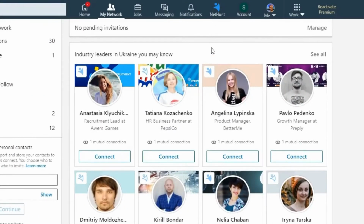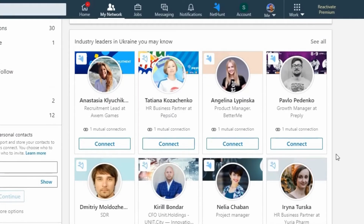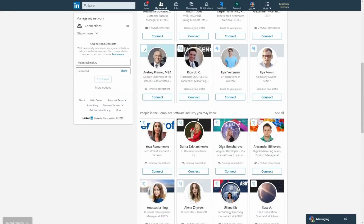Once you install NetHunt extension for LinkedIn, you will automatically show which LinkedIn profiles and companies are already in your CRM and which ones are new. If the NetHunt icon is blue, it means that you already have this contact in your CRM. And if it's white, you've not.